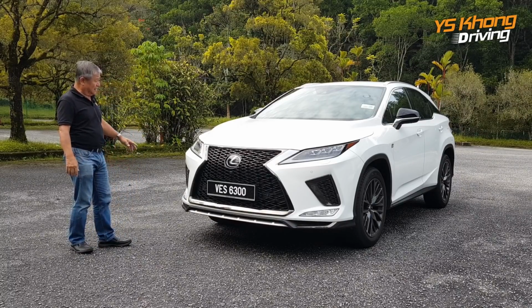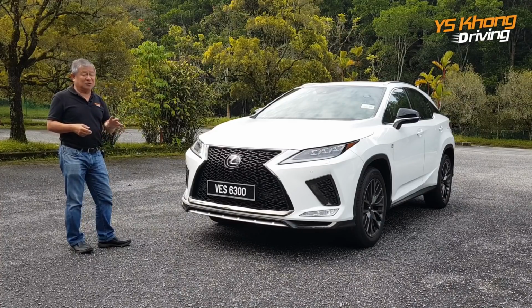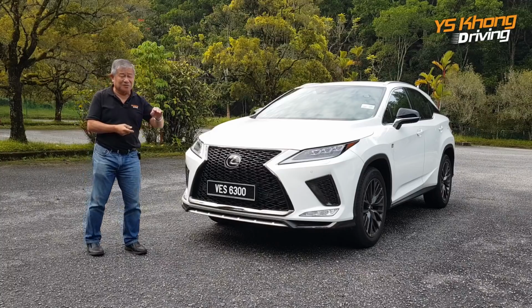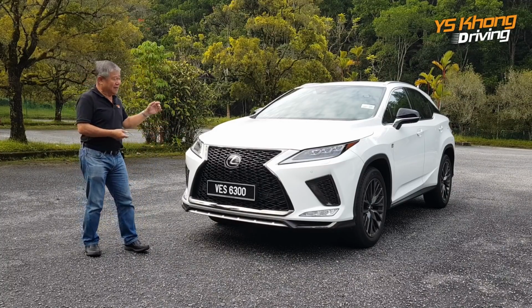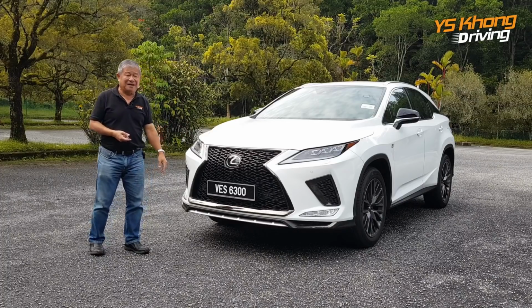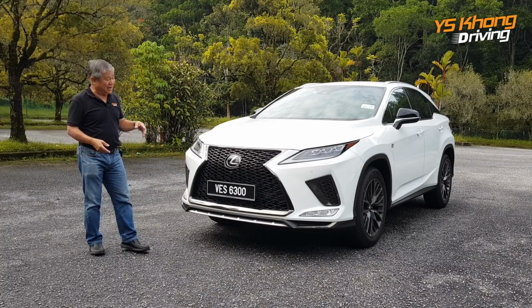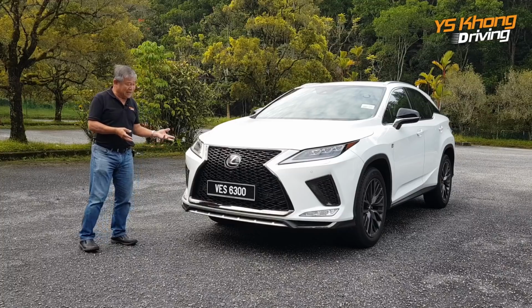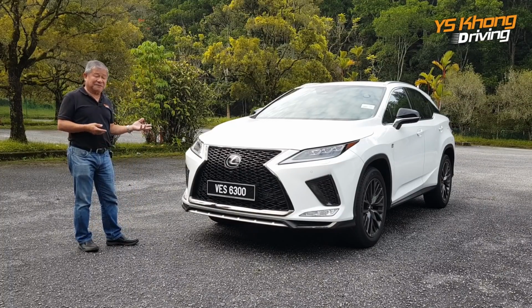So anyway, this is a Lexus, and of course, when you buy a Lexus, it's not just buying the car, you're buying the experience. From the time you walk into the showroom, you sign your order, and they deliver your car, and then when you come back and service the car, they treat you like a real VIP. So they have the showroom in Mutiara, plus there are a few other showrooms in the country where you can actually pick up this RX300 F Sport.